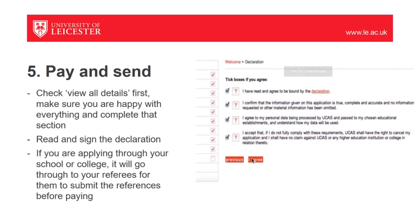After you've filled in all the boxes, you need to pay and send. Sometimes your school will do this for you, or it will need to go to your referees first. So using that buzzword that I mentioned at the beginning, will then submit it for your school or college to get your references sorted before you pay. So this can look different for different people, but just make sure that before you get to this point, you are happy with everything that you've submitted, because you are agreeing to some declarations and that you are agreeing that you're happy with what you're submitting.